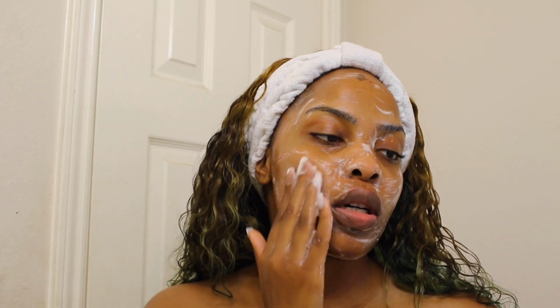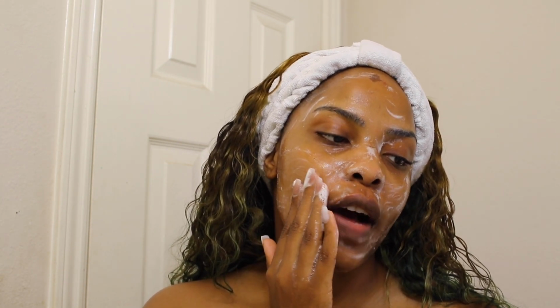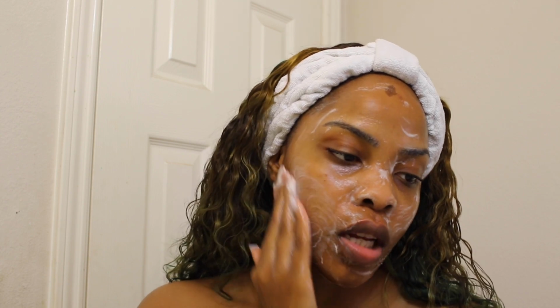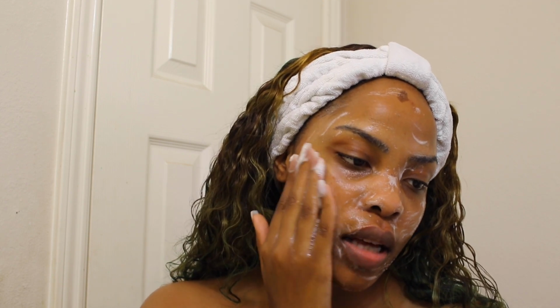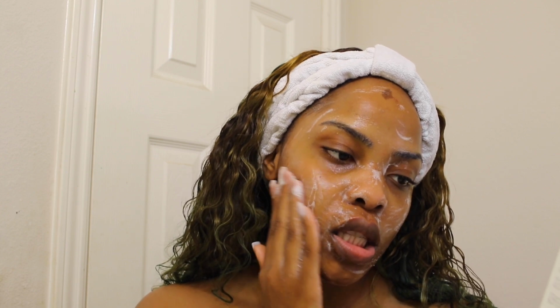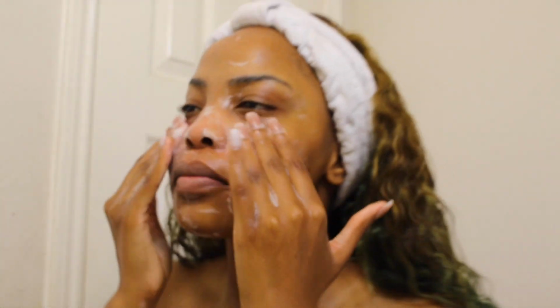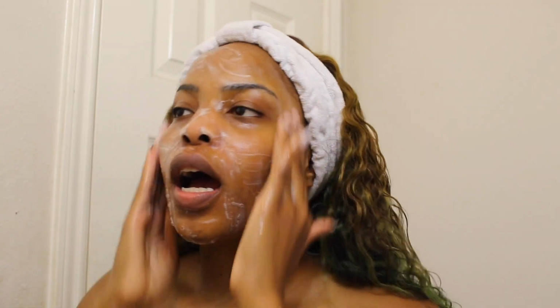It's made with olive oil, China berry extract, and vitamin B5. I don't think the cleanser has hyaluronic acid in it, but the toner and the moisturizer do have hyaluronic acid in them. So, alright. I'm gonna rinse this off.